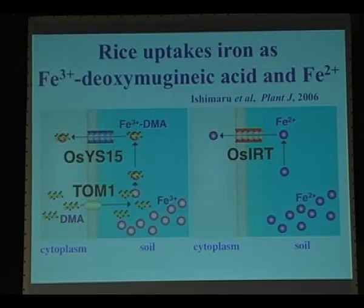Unlike most graminaceous crops, rice is well adapted for growth under submerged conditions in which ferrous iron is abundant. We confirm that ferrous iron is taken up by rice. Therefore, rice plants are able to take up both ferric iron-deoxymugineic acid and ferrous iron.